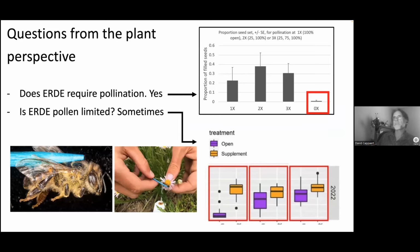From the plant perspective, some questions that we asked, and I'll just give you the answers right now, were number one, does this plant, I have ERDE, that's our shorthand term for the Willamette daisy, require pollination in the first place? And clearly it does.